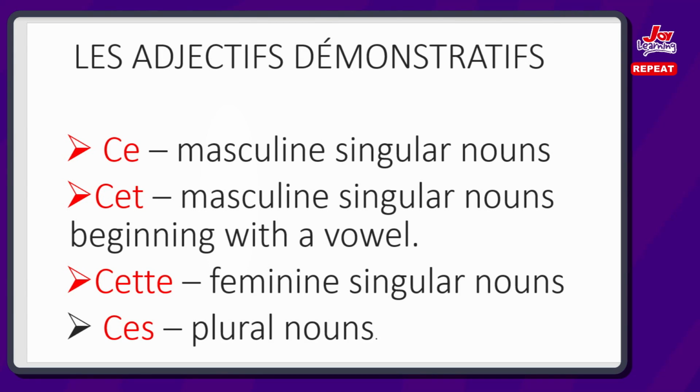Good. Now let's see when we use cette. With cette, we use it to describe or talk about feminine singular nouns. So cette is for nouns that begin with consonants or vowels, unlike the masculine singular nouns that have different demonstrative adjectives for when the noun begins with a vowel or a consonant. With the feminine singular nouns, they have only cette. Don't forget. And ces is used for plural nouns. So when the noun is either masculine or feminine and is plural, we use ces.